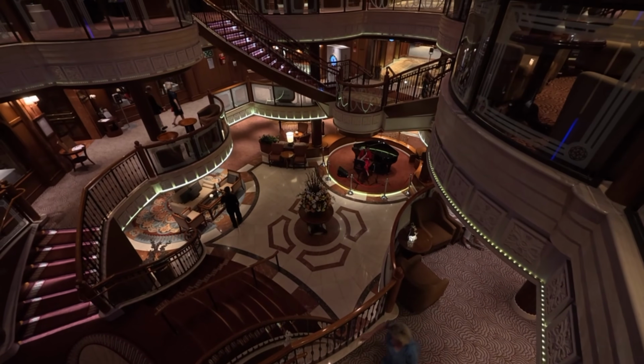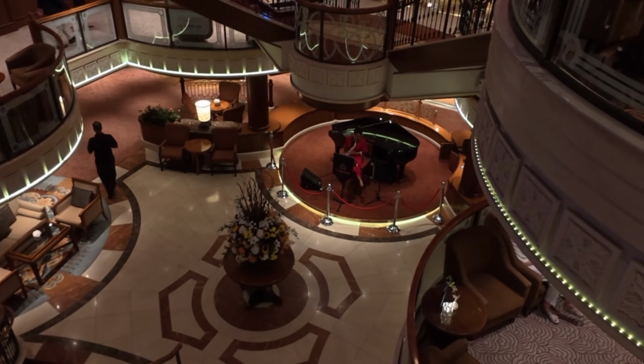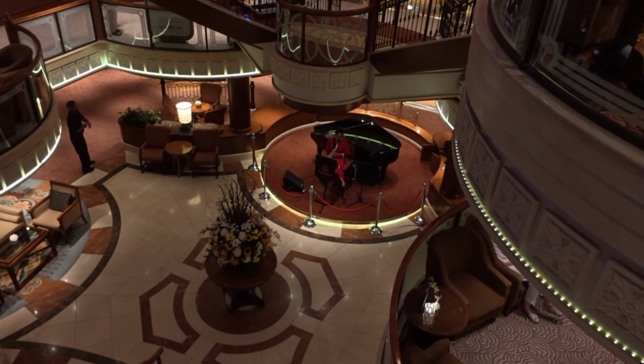After dinner, we headed to enjoy some entertainment, first catching the saxophonist playing in the grand lobby, and then watching the Barricade Boys perform in the theatre.